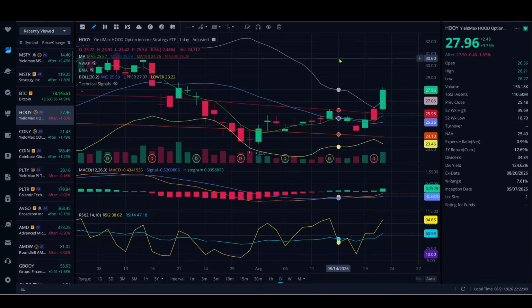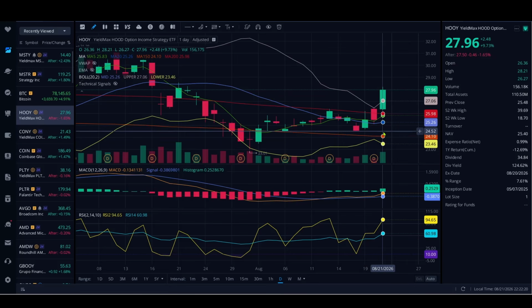Another one that had a nice move today was HOOY. You can see that HOOY on Thursday closed at 25.48, and today it actually opened at 26.36 before closing at 27.96. What a move on HOOY.